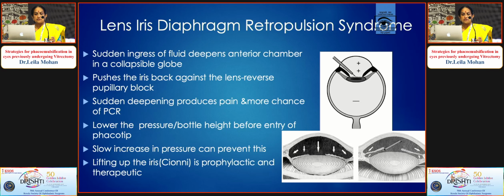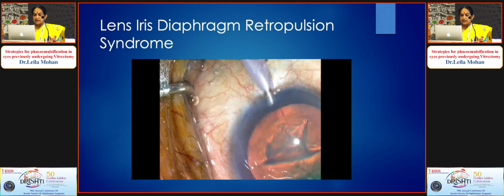There is sudden ingress of fluid which deepens the anterior chamber and pushes the iris back against the lens, and there is a reverse pupillary block, and sudden deepening produces pain, which is common in myopic eyes also, even without vitrectomy, because of the collapsibility of the globe and lower scleral rigidity. So lower the pressure or bottle height before entry of the phaco tip, and slow increase in pressure and lifting up of the iris as suggested by Sioni can be prophylactic and therapeutic.